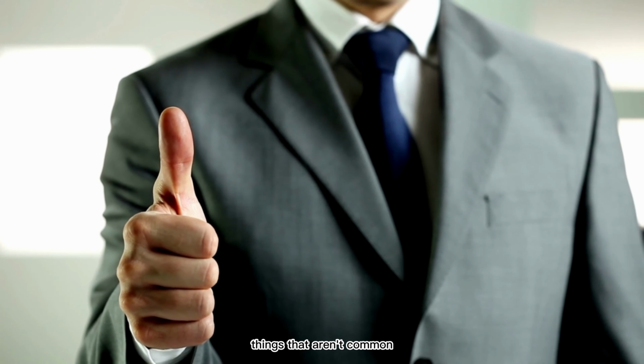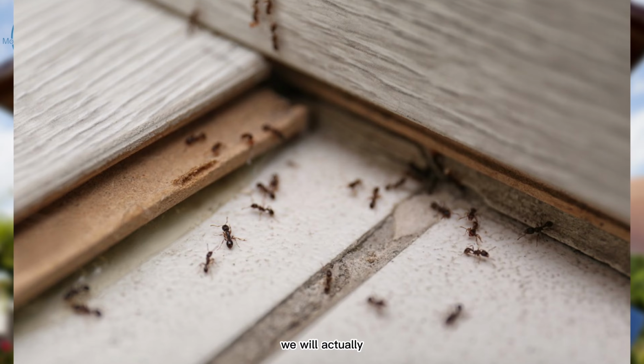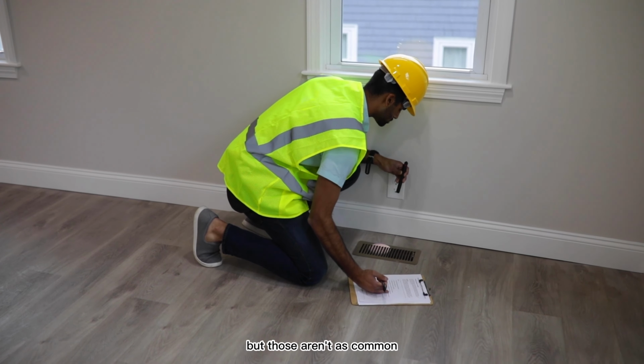Things that aren't common, we don't get termite inspections out here. We don't have termites out here, so there's some things you don't have to worry about. Now we do have wood-eating insects like ants and stuff like that. So if we do see something like that, we will actually recommend that, but those aren't as common. So I hope this kind of helps enlighten you guys a little bit about what you can expect to see with inspections.